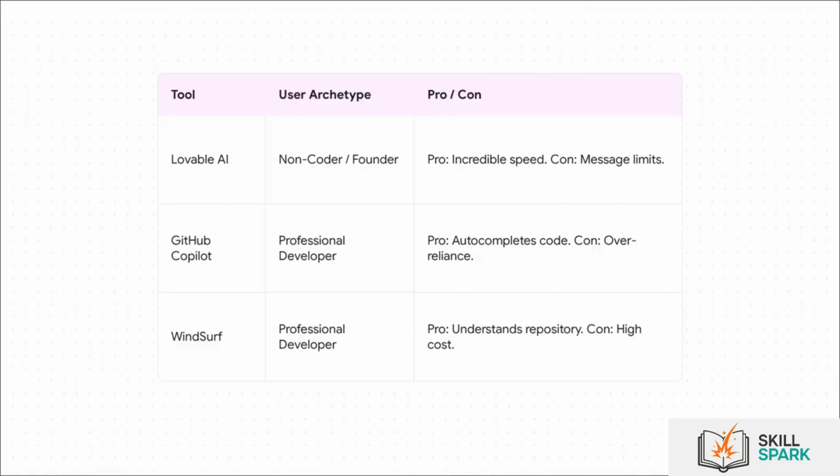And then you have the really heavy-duty stuff like Windsurf, which can read your entire code base to make huge changes. But that kind of power is expensive. It can burn through your credits like crazy.